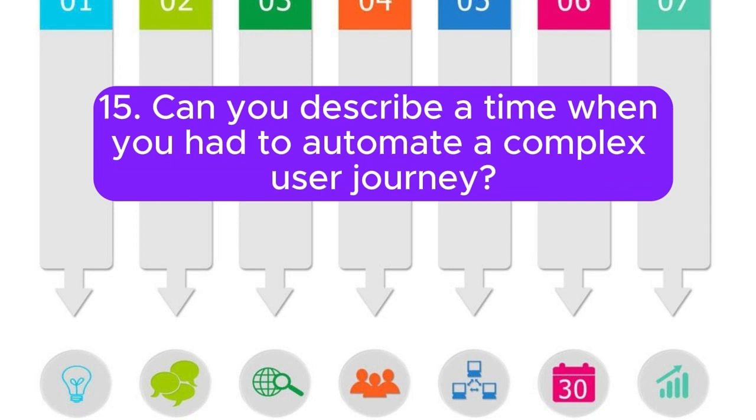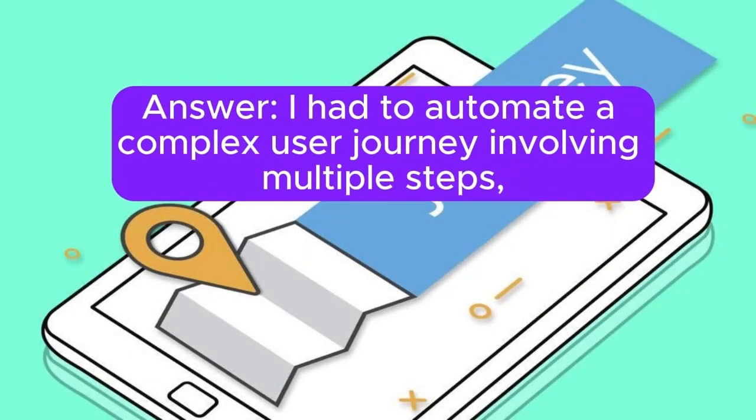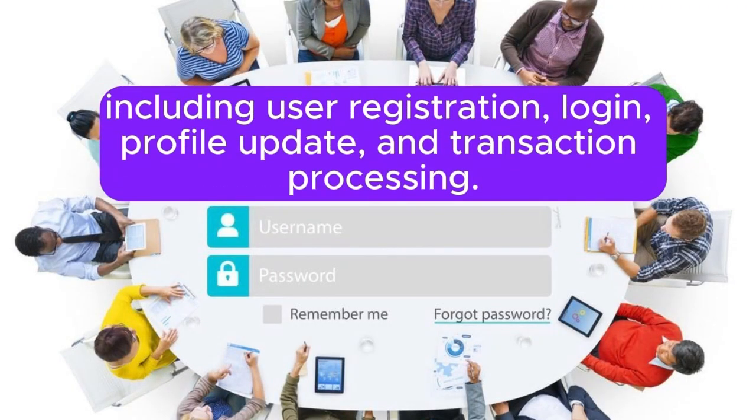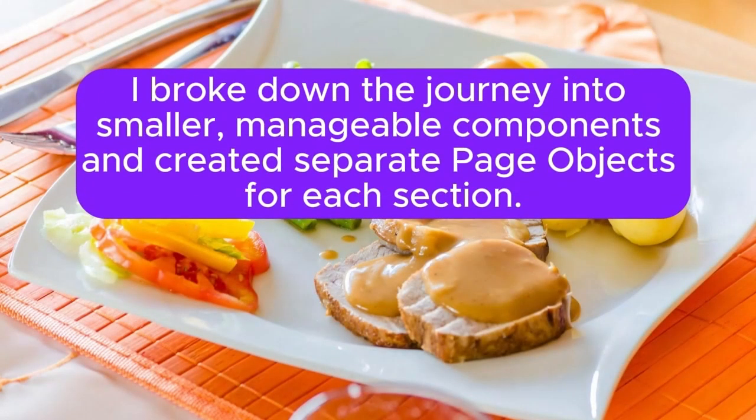15. Can you describe a time when you had to automate a complex user journey? How did you approach it? Answer: I had to automate a complex user journey involving multiple steps, including user registration, login, profile update, and transaction processing. I broke down the journey into smaller, manageable components and created separate page objects for each section.